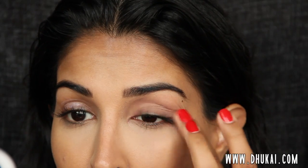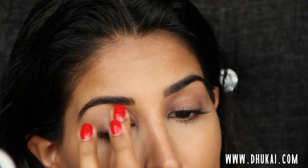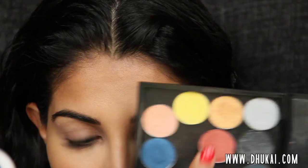Then I'm gonna take my eyeshadow primer and I'm gonna prime my lids and blend this on. Less is more with primer. You don't wanna put too much, otherwise it defeats the purpose. So just keep that in mind and just really blend that on.